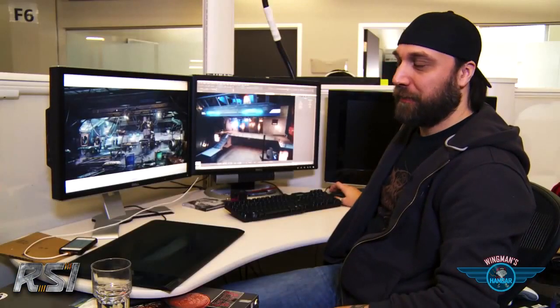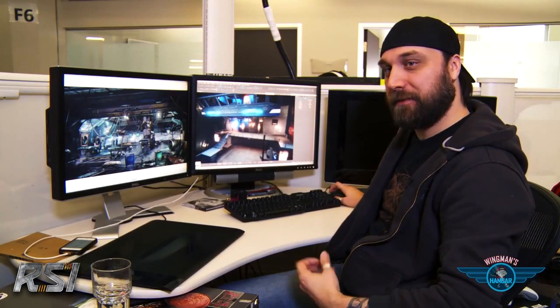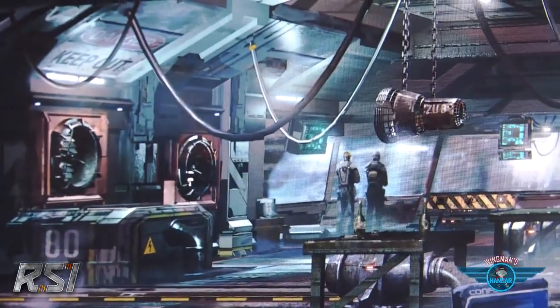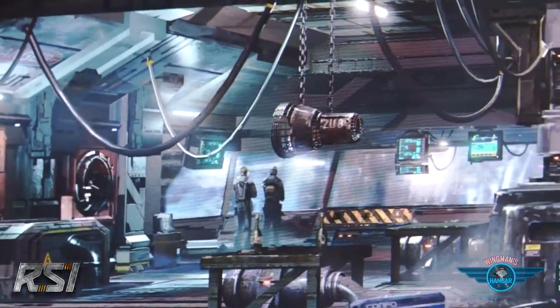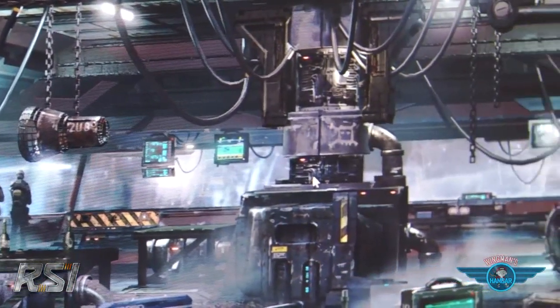For the control room, you can see that it's a bit messy and cluttered. We wanted that feeling of a real hangar, like people are working, so there's oil, there are wires, it's messy and steams. It almost feels like a garage.